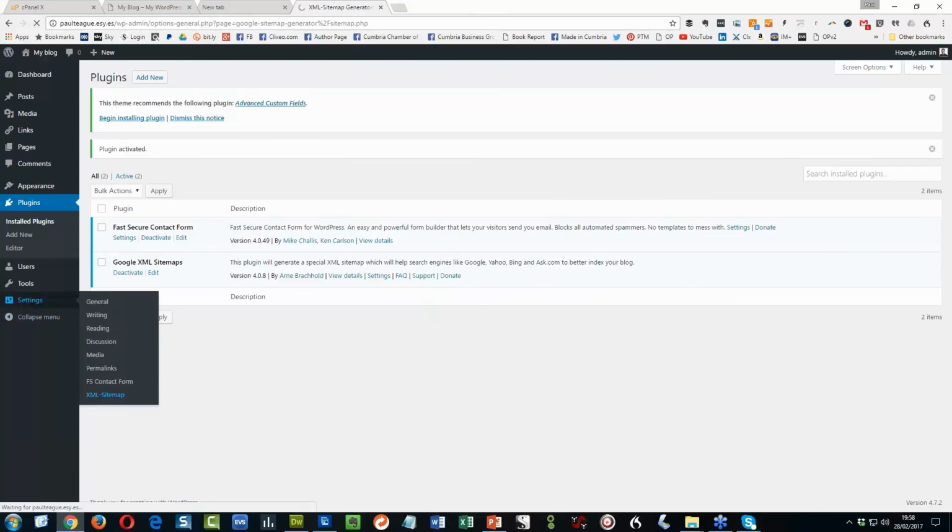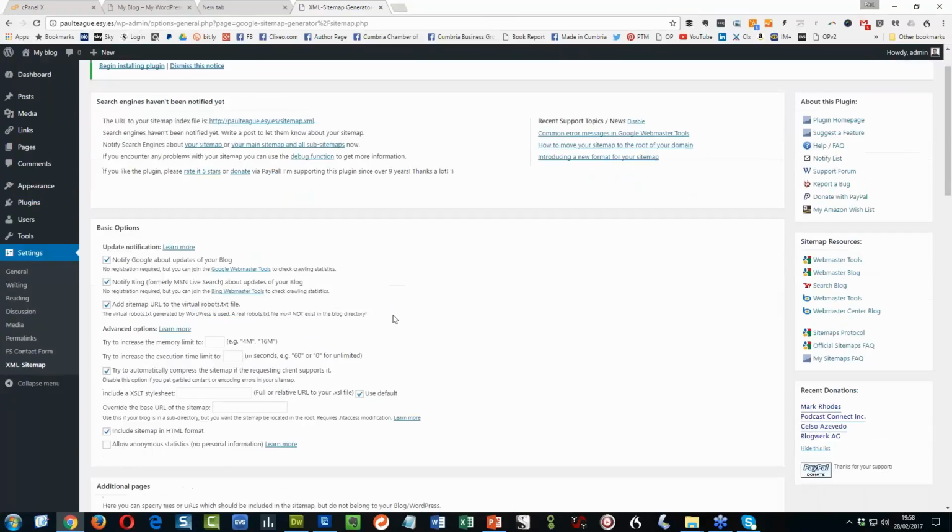But if I just show you very simply what Google XML Sitemaps does, I don't want to over-geek you with search engine optimization here, but in very simple terms, when you set up a new website, number one, you need to let the search engines know that you're there. It's like saying, index us, put us in the search engines. And what Google XML Sitemaps does is it tells Google and Bing that your website is there.